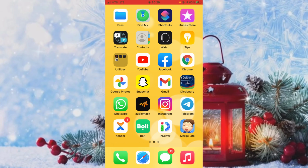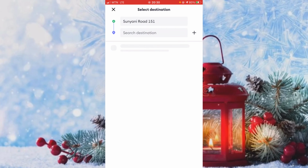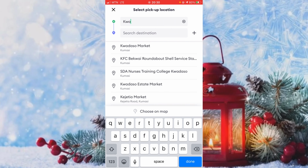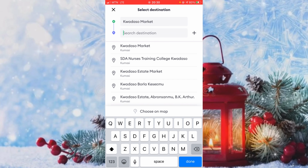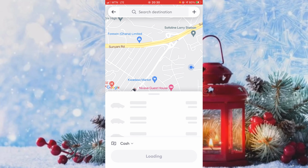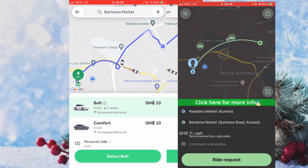So we are going to Bolt. There is Bolt. So where am I going? I'll clear the first one and I'll pick Kwadaso Market as we used first. So this is Kwadaso Market to Bantama Market, the same destination. You see here I am paying 10 cedis, a very short destination, very short distance. I'm paying 10 cedis on Bolt and 11 cedis on Indriver.